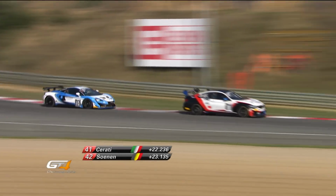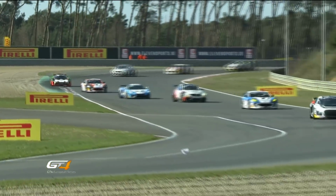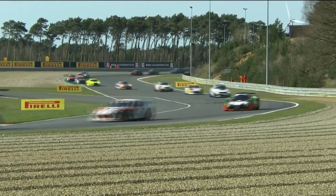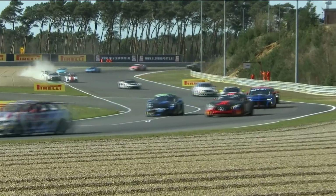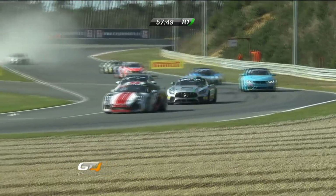In fact, it's Will Tregurtha who's listed as having started the number 55 Ginetta. I was expecting that to be Stuart Middleton. Maybe they've had a little swap. Gabriele Piana in the BMW in 3rd place. Again, the dust being kicked up on the exit of turn 1. One of the Celleslar Mercedes there, the silver car with the green stripes.